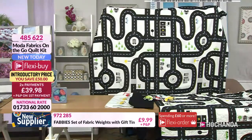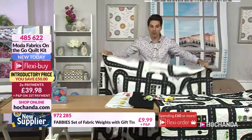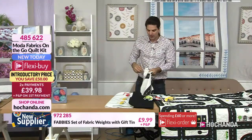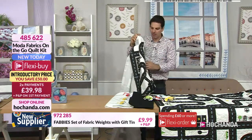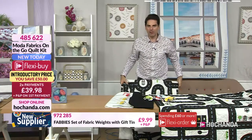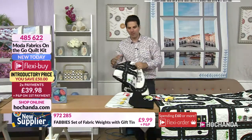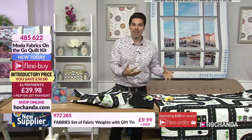Look at that. So you are getting an awful lot for your money. This is a quilt that you would make for a younger member of the family. I mean, so many times, I know there are a lot of you out there that are passionate about quilts. Do you have maybe a little one in your family, friends or family members that you would like to make this for? It is a great way to make a quilt and something that is a bit different.